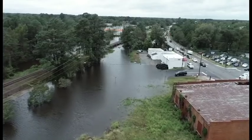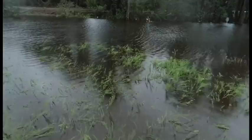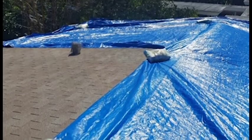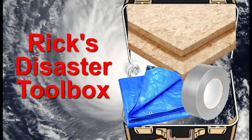Next up, shelter. If a disaster is bad enough that you're worried about your house blowing away, you probably shouldn't be there to see it happen. But in smaller disasters, you may need to cover a hole in your roof or board up a broken window. Keep supplies like a tarp, some duct tape, and some plywood around for emergencies.